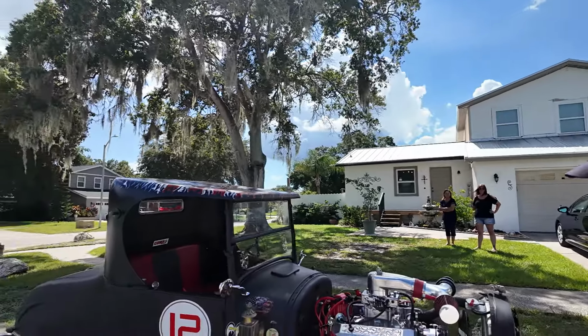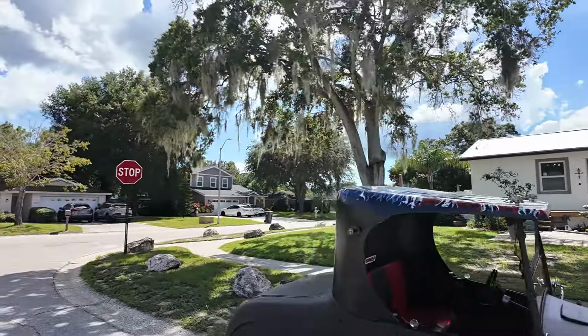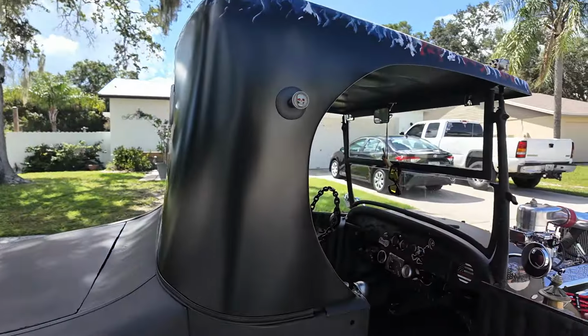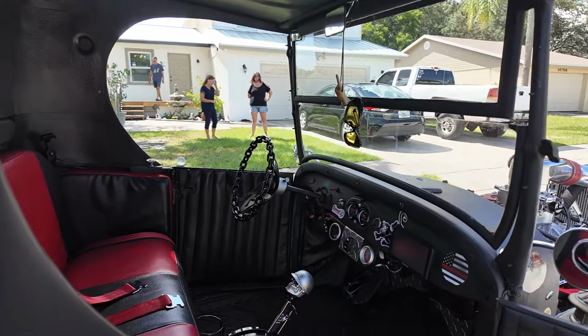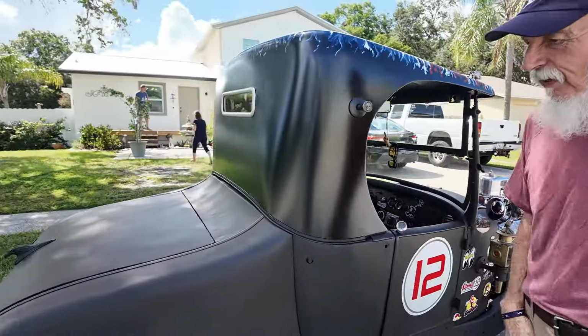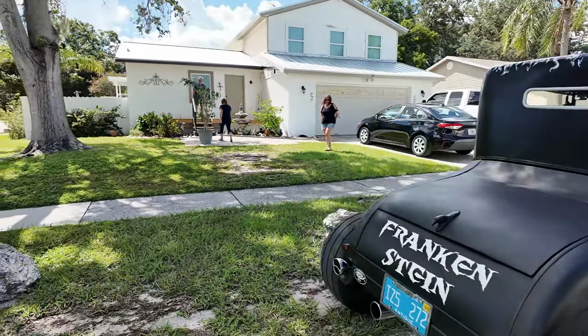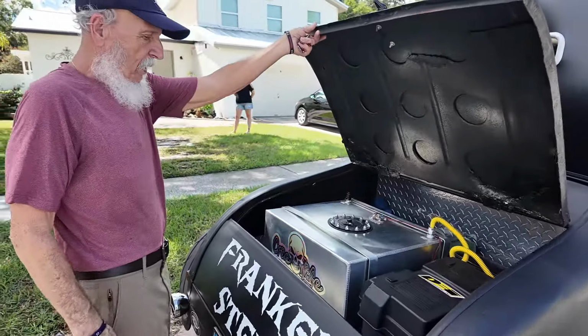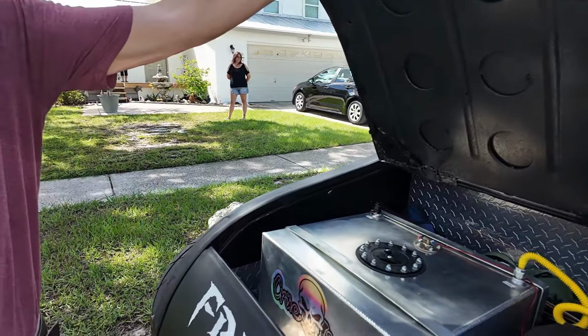This thing's just badass. So, I love this thing. It's got everything, like I say, a skull on this thing, skull and chains. Yeah, I'm loving it. It's a quick shift, and has a fuel cell in the back and a remote battery. I love it too because it says Frankenstein on it. And this thing is just sick, man. Crew Life. Oh, okay. Nice, man.